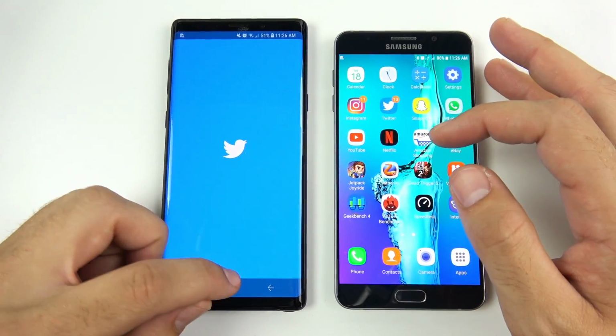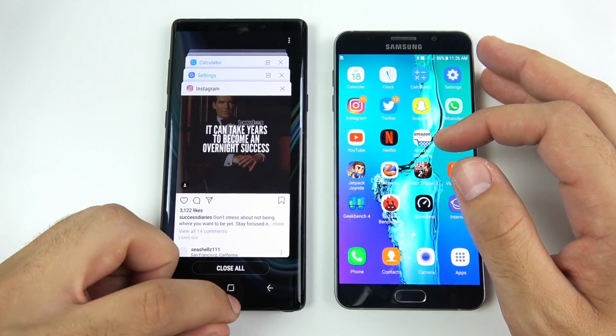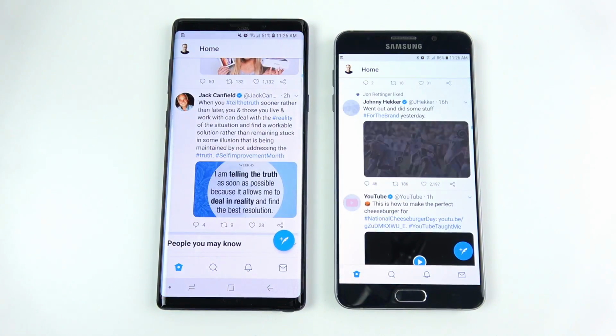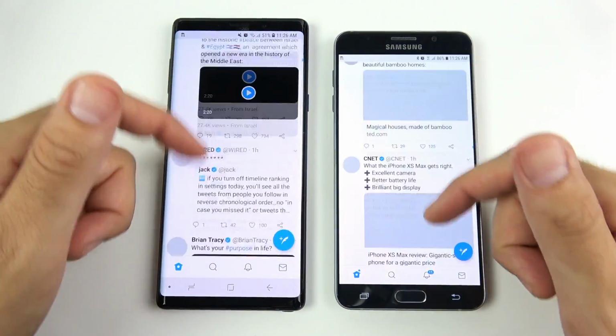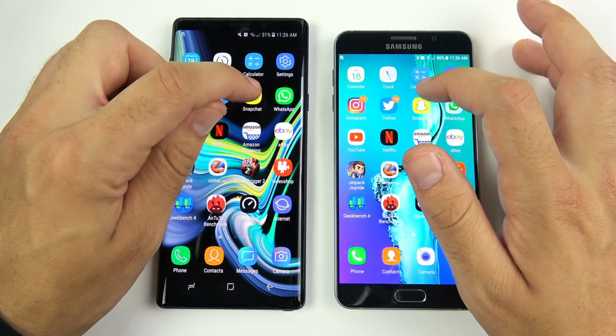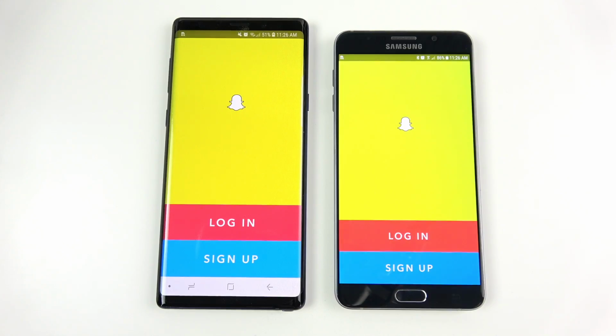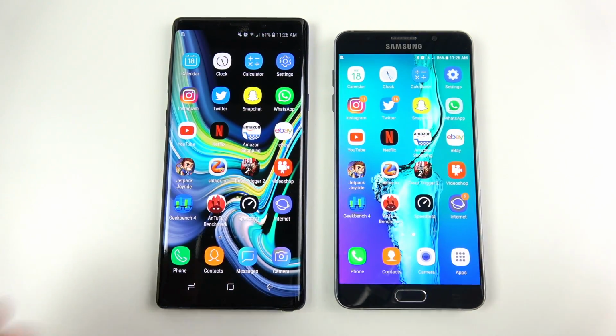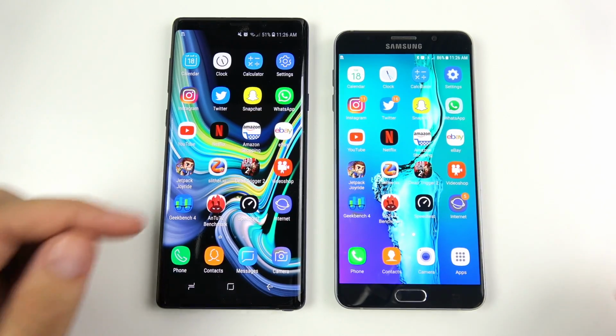Let's go into the Twitter. If I wouldn't click it on accident, let's go into the Twitter one more time. 3, 2, 1. And you could see that was pretty close, but the Note 9 definitely won that one slightly again. Now, this seems like it's not really a big difference, but in the real world, when you're opening multiple applications, you're multitasking, those slight seconds all add up to a much faster feeling phone.